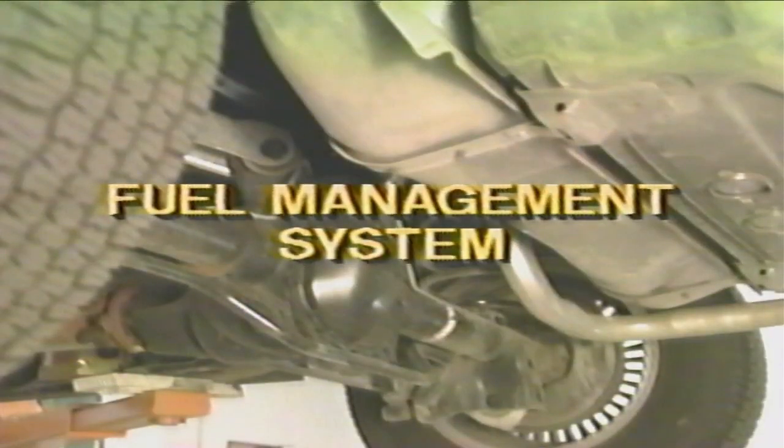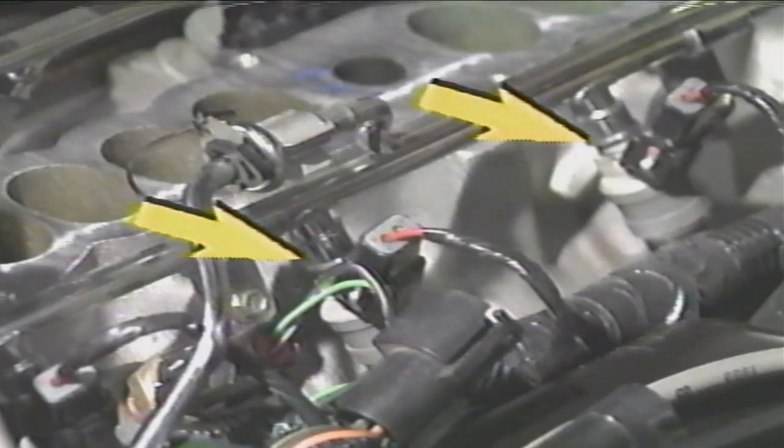The fuel management system on this vehicle consists of an electric fuel pump mounted inside the fuel tank and a very fine inline fuel filter. The pump's output travels to the fuel rail and then to each of the individual injectors. To maintain fuel pressure in the system at a specific level, a fuel pressure regulator is mounted on the outlet side of the fuel rail. Unused fuel is then allowed to pass through the regulator and return to the fuel tank. The fuel pressure is maintained in the fuel rail at between 35 and 45 pounds per square inch.